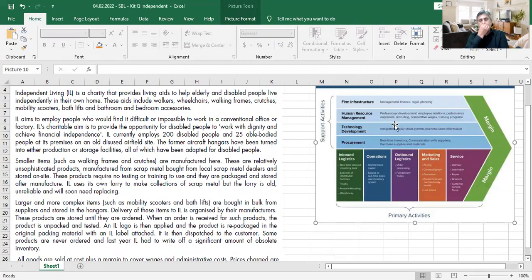We all know, you guys have all read about Porter's value chain. You have watched the lectures, you have read your study text. But sometimes I know that students still lack understanding of why they need this, where it helps, and what purpose it serves. So remember, Porter's value chain: what do businesses deliver? Whether it is a business or a charitable organization, it delivers goods and services.